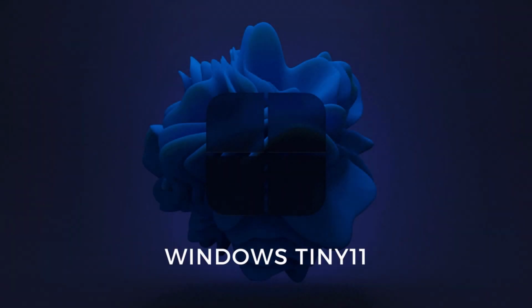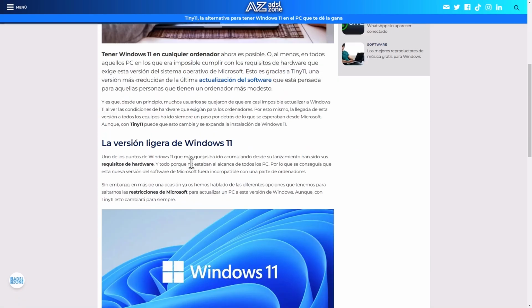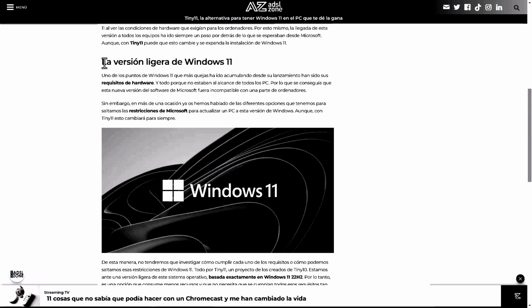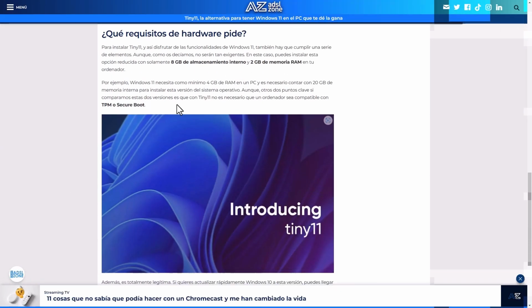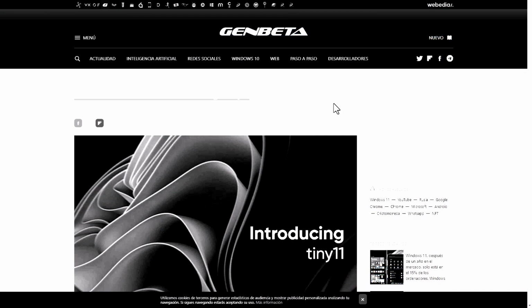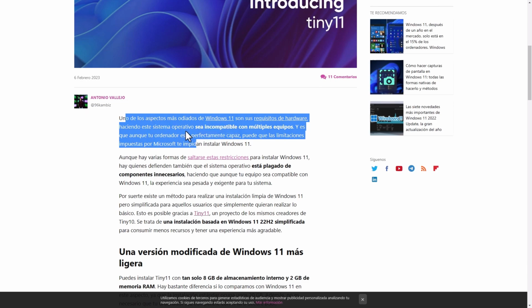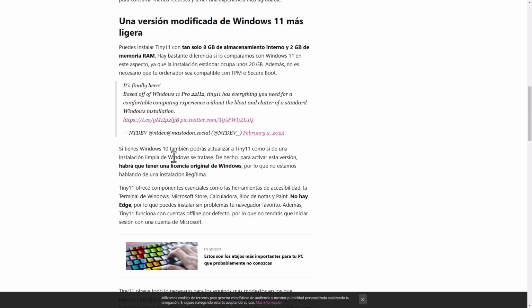And suddenly the news on the internet began to explode with Windows 11. What is this? Windows 10T, install it on the computer that you want. The Lite version of Windows 11. One Windows 11, much lighter for the modest computers with 2 gigabytes of RAM. A lighter modified version of Windows 11.